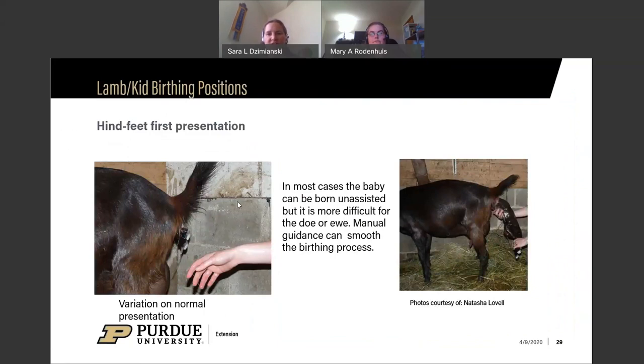So, in most cases, a ewe or a doe will have the lambs or kids with or without assistance. Sometimes the manual guidance can make the process a little bit smoother, but most of mine actually just like to kid when I go inside. So the doe will be in labor, I'll go inside, and then I'll come out 30 minutes later, and there are kids on the ground. And so mine, they all have nice big wide hips. They generally kid on their own without any assistance.